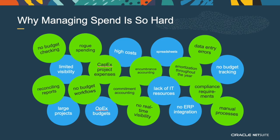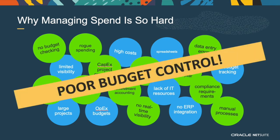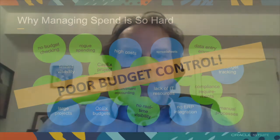Making matters worse, many businesses must manage large capital projects, amortize them throughout the year, and manage complicated encumbrance and commitment accounting. If this sounds like a recipe for disaster, you're right. In this kind of environment, there's no way to enforce budget checking. Decision makers can't always be sure where things stand against the budget. Reconciling reports is laborious and error-prone, and all of that keying and paper shuffling is downright expensive, and it delays getting information into your ERP, which is the reason you put it in there in the first place. Worst of all, there's simply no way to stop out-of-budget or rogue spending.